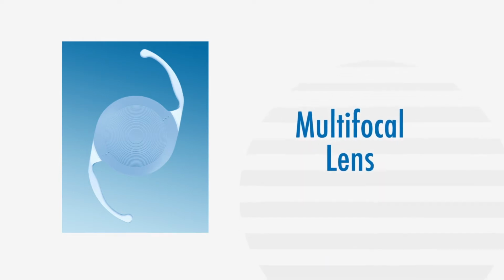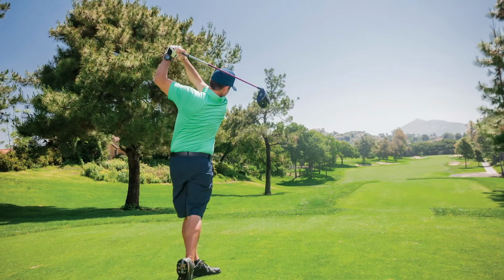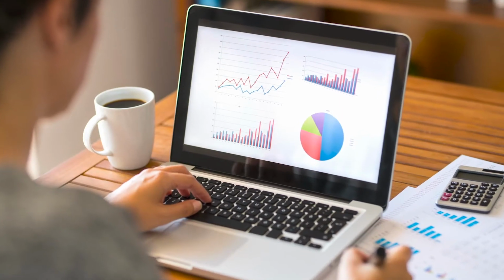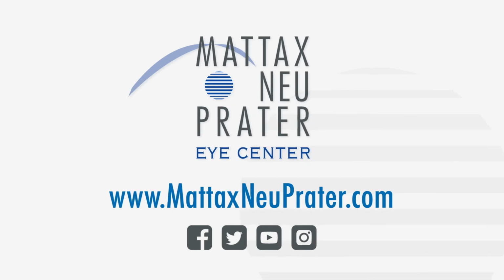The newest technology is a multifocal lens. That gives great vision for distance and for close-up and in many times intermediate. So you can see to drive, you can see to play golf. You can also see your computer without having to wear glasses. The multifocal lenses have really changed the game a lot and have caused some people to go through cataract surgery sooner instead of later because they realize the benefits that it can provide.